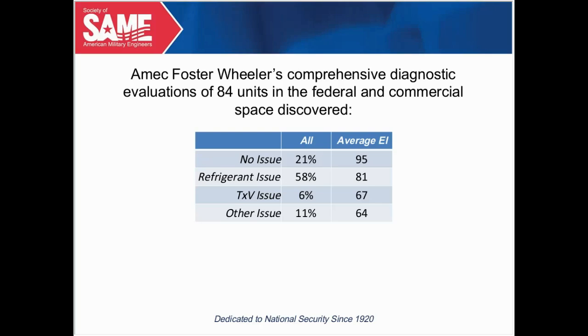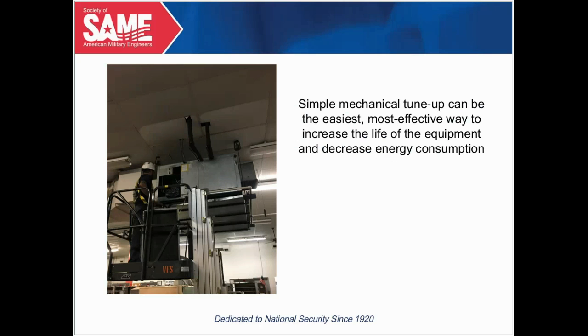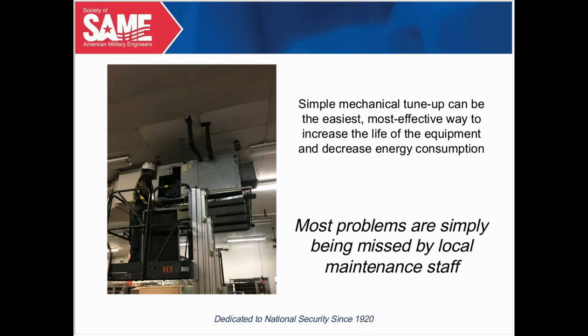And remember that DoD study as well, that showed an even larger decrease in efficiency of up to 35%. So 79% of the units that we tested had an easily correctable issue that created an average decrease in efficiency of 26%. A simple mechanical tune-up and simple mechanical repairs can be the easiest and most effective way to increase the life of the equipment, but also to decrease energy consumption. And as I said, most problems are just simply being missed by local maintenance staff or local contractors that are working on the unit.